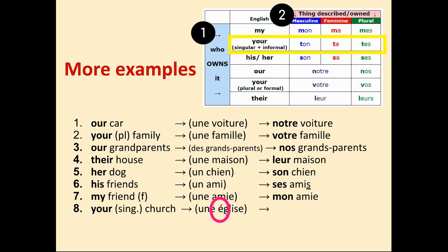But again, it starts with a vowel. Therefore, as with the previous example, even though it's feminine, because it starts with a vowel, I need to use the masculine. Only feminine words do this. So once I've selected the masculine column, I'm going to write ton église.